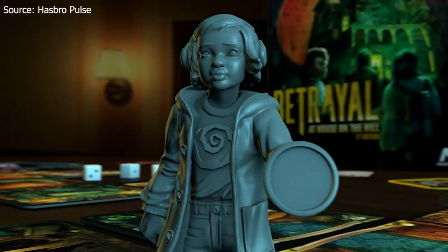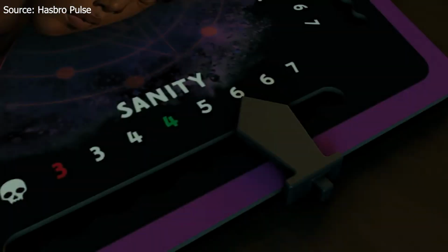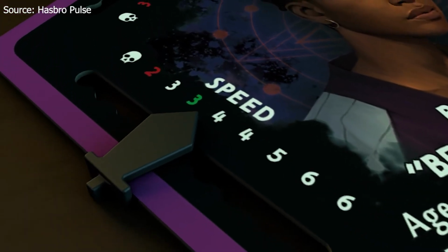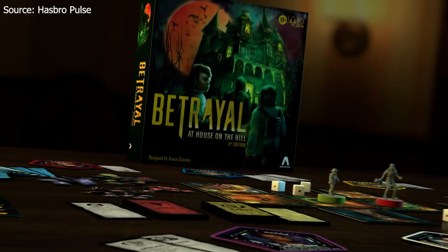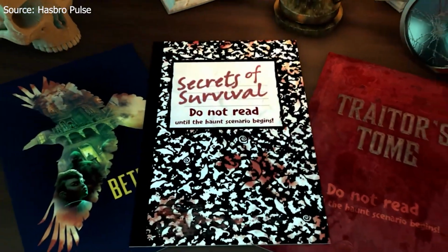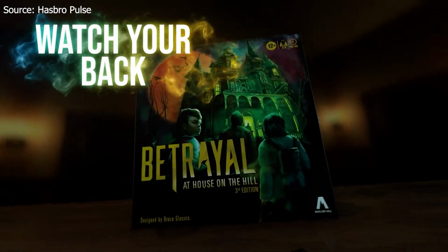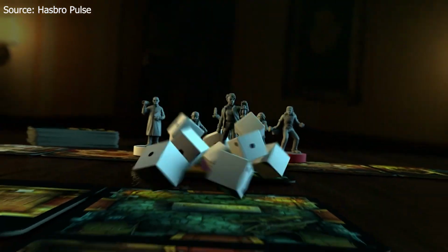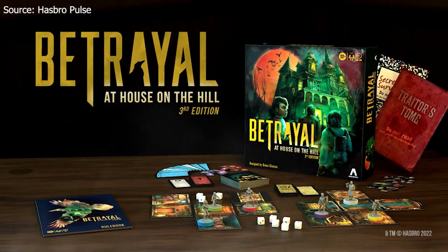It will take strategy and courage to escape the House on the Hill. Use your secrets of survival and take down the traitor before you meet your demise. Betrayal at House on the Hill 3rd edition features 50 unique mysteries, premium components, and more. You will have to watch your back if you wish to conquer the horrors and survive the betrayal at House on the Hill. Start your mystery.